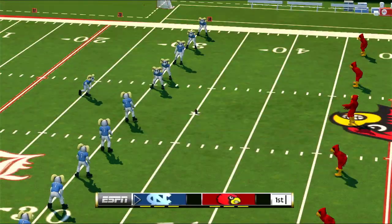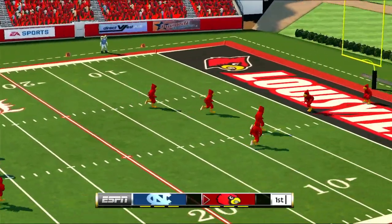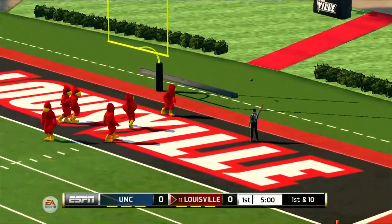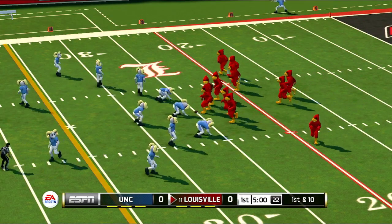We're ready to get this one underway as the teams are lined up for the opening kick. Excellent kick. And they can forget about returning this one. So here comes the offense taking the field for the first time today.